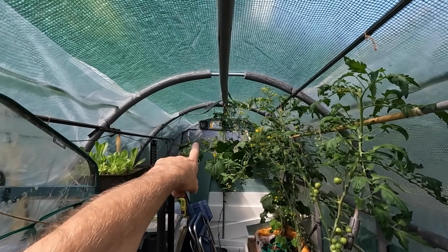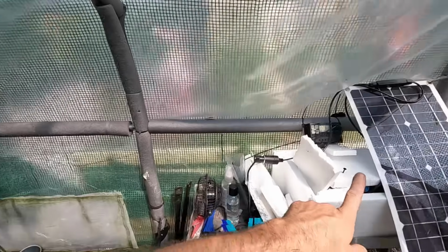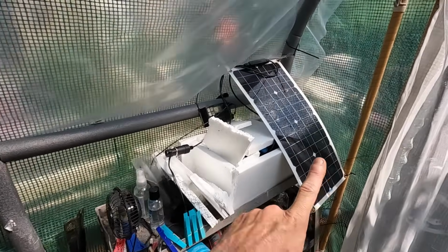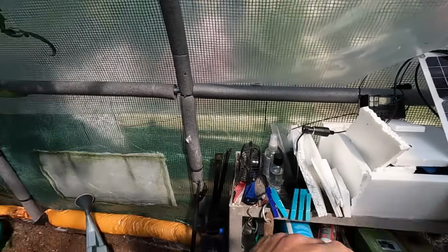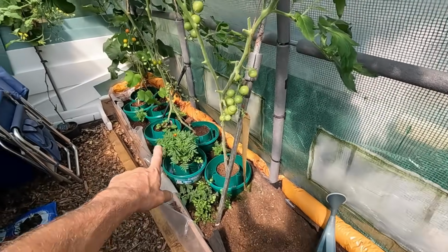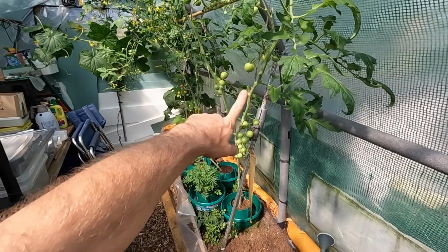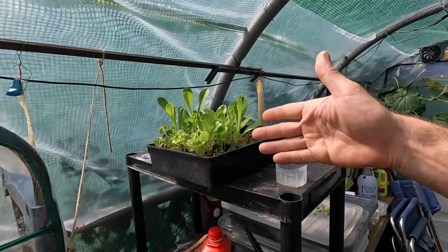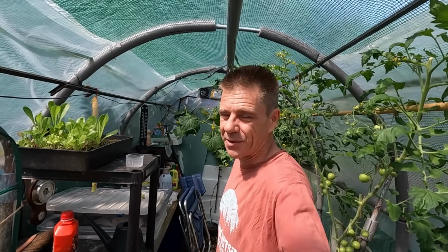Fans running on solar panels, a little bit of battery power for a few more fans down here on solar panels. These are some of the things that we're really going to need to get. And a little bit of no dig going on the right hand side with cucumbers and tomatoes. And invariably the seedlings. Well, not the seedlings, the lettuce. Fantastic, really is. It's going to be great.